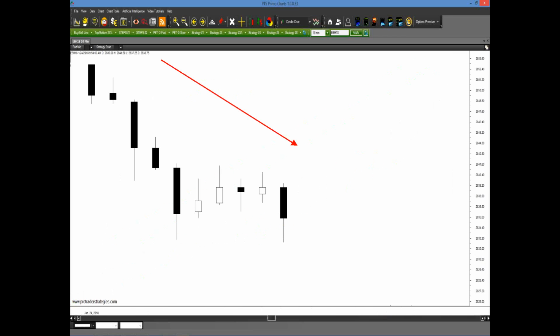Now let's go to a different time frame, the 10-minute time frame. This was January 24th. The market's going lower. Someone might say, well, gosh, I'm watching this guy on TV, and he's telling me we're at this major support in the E-mini, so I've got to buy here. We made a double bottom. Which way is the market going? It's going lower. We're not going to try and pick a bottom.